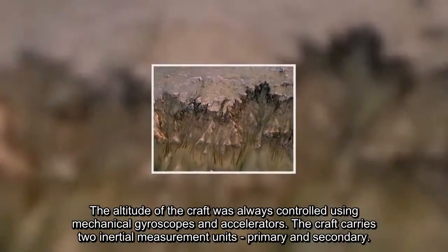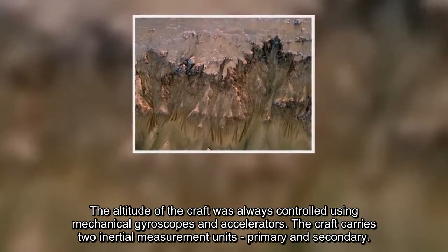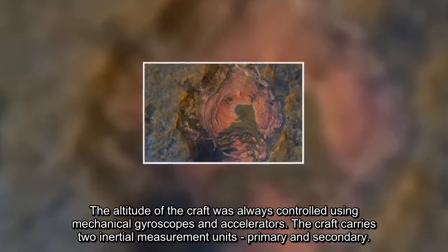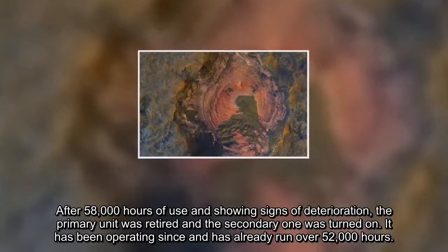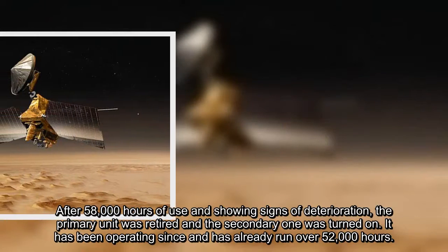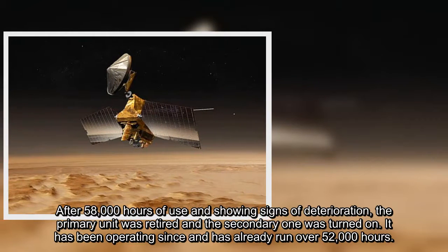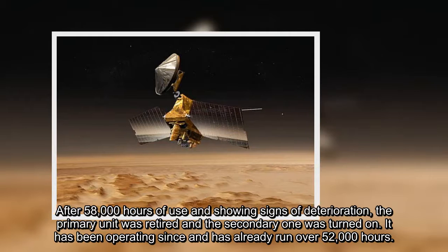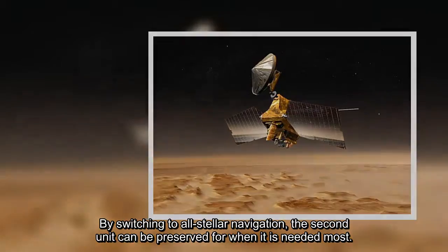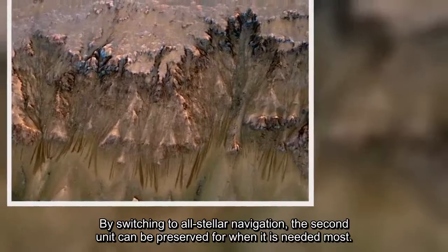The attitude of the craft was always controlled using mechanical gyroscopes and accelerators. The craft carries two inertial measurement units, primary and secondary. After 58,000 hours of use and showing signs of deterioration, the primary unit was retired and the secondary one was turned on. It has been operating since and has already run over 52,000 hours. By switching to all-stellar navigation, the second unit can be preserved for when it is needed most.